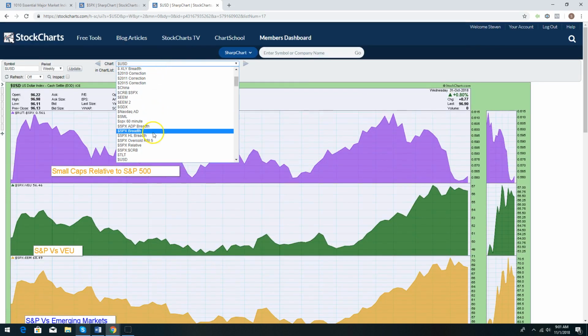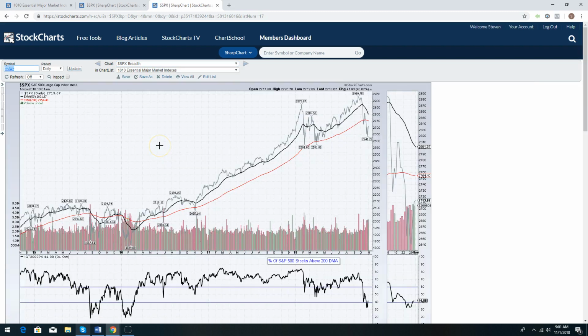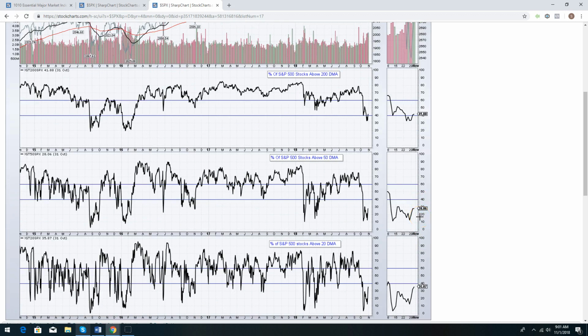Now, before we look at seasonality, let's look at a little bit of breadth. Okay, so S&P breadth right here. You have 41% of stocks in the S&P 500 above the 200-day moving average, 28% above the 50-day moving average, which makes sense, and 35% above the 20-day moving average. And why that is, is because a lot of the 20-day moving averages have curled under the 50-day moving averages. So the 20-day moving averages are kind of the first hurdle since we're in a downtrend.